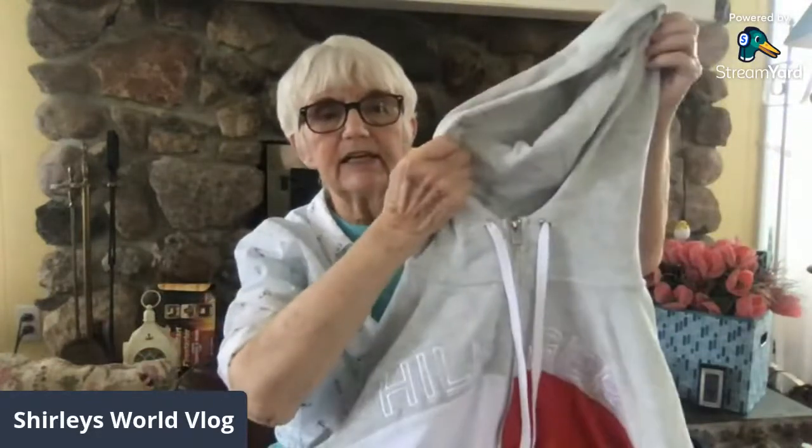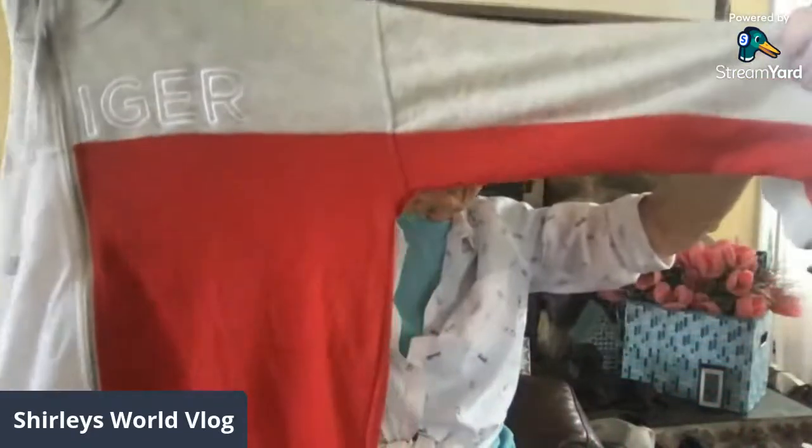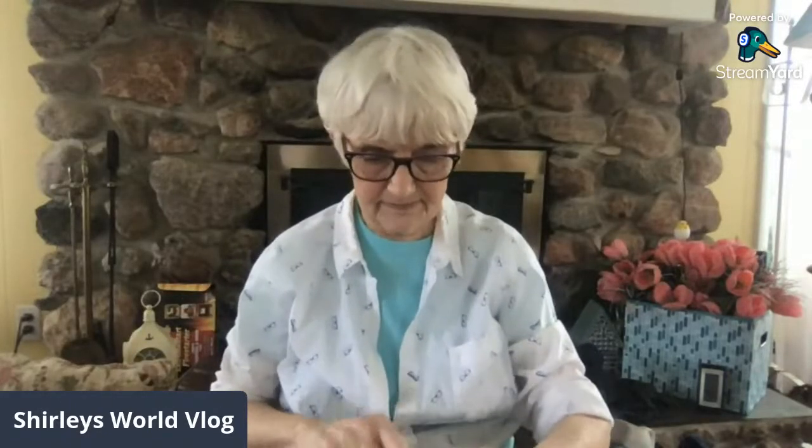It's a hoodie with the colors down the sleeve, and in the back, some more block colors, red and white. So I picked that up because of that and because of the size. This is Tommy Hilfiger Sport. It's in really nice condition. Doesn't look like it's been worn very much at all.